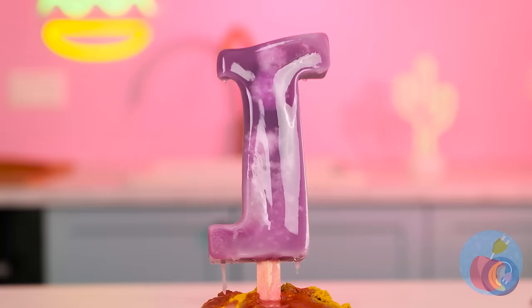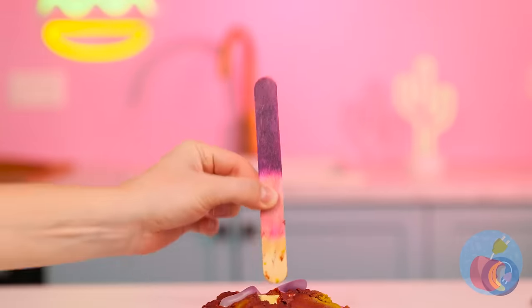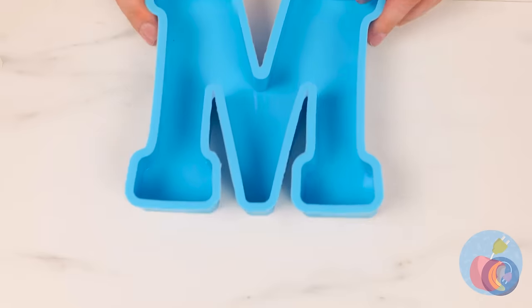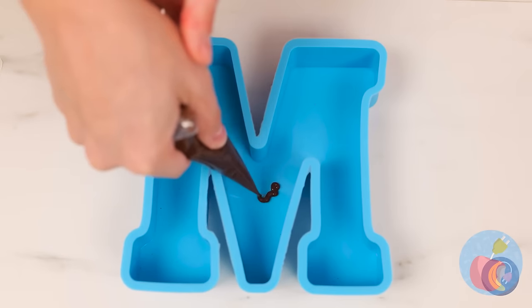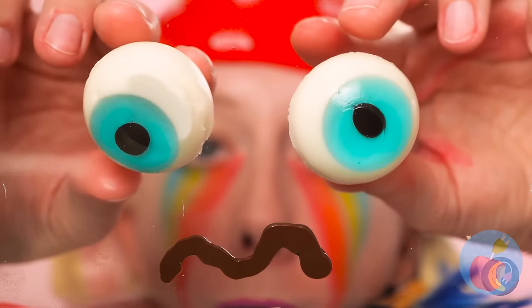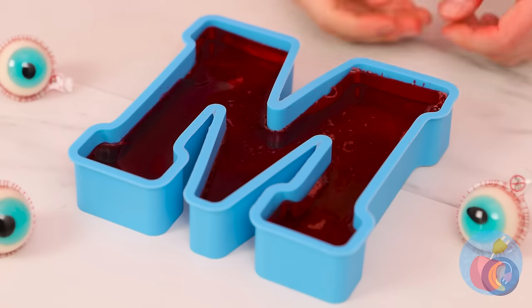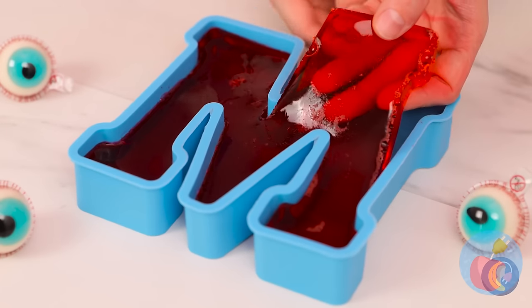Poor Jay, he's mounting! Oh, what a world! It's okay, we can make more treats. Let's stay on the theme with a letter mold. And start by giving it a face. Now pour on some liquid gelatin. Let it congeal and pop it out.